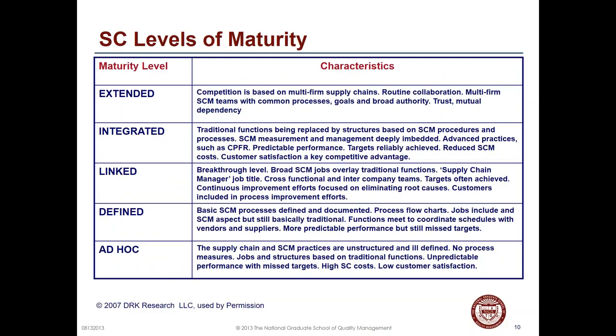I'm trying to get right to the level of how we define maturity, right? So there are 5 stages of maturity, and it shows the progression of activities towards effective supply chain management and your process maturity, right? I'm going to start from the bottom and work my way up here. So you've got ad hoc, right? It's supply chain management practices.